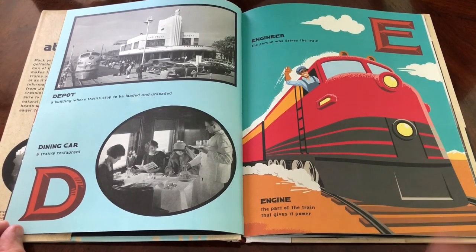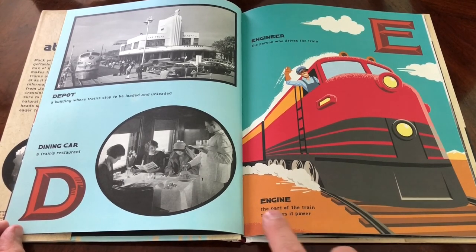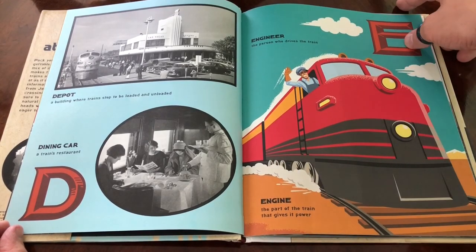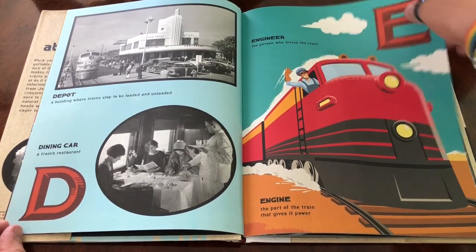E for engineer, the person who drives the train. There's the engineer. E could also be for engine, the part of the train that gives it power. So without this engine and without the engineer, could the train go anywhere? No.